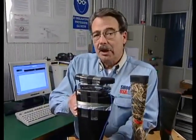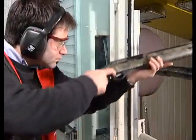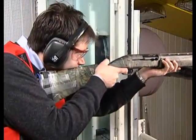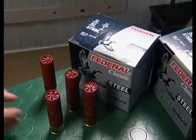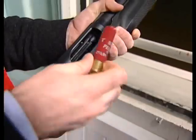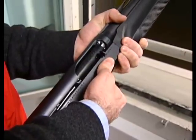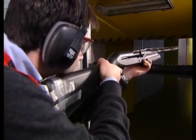This is a piezoelectric force sensor wired to the computer. It will record recoil when the gun is fired, and we can compare it to the competition. We have Francesco doing the shooting, while the computer charts the force in newtons against time across the bottom of the chart. We're using the same ammunition for all the testing, Federal 3.5-inch classic steel turkey loads. You definitely know you did something when you pull the trigger on these monsters.